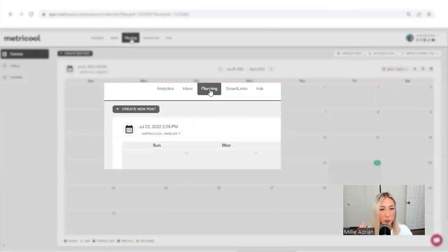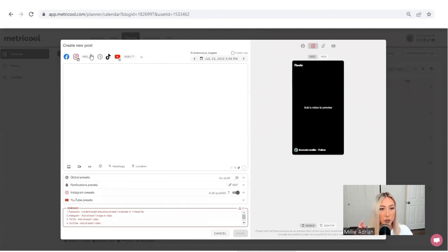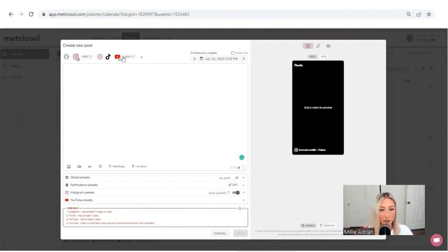So you're going to go to planning, select create a post, and up here you'll be able to select what platforms you want to auto post the short form video to. For me, my main platforms are Reels, TikTok videos, and you can even do YouTube Shorts. When you select all three and press auto publish or save, it'll auto publish to all three sites.